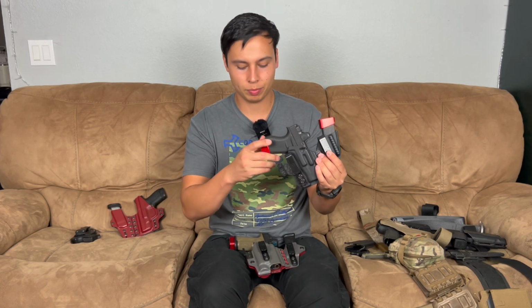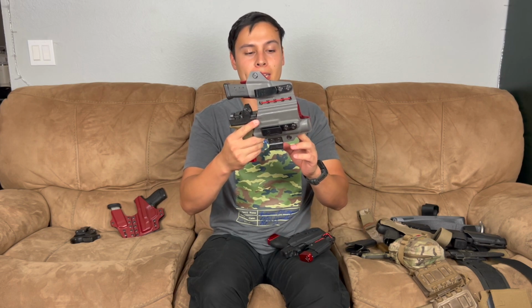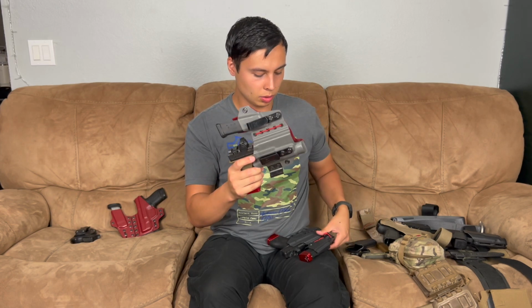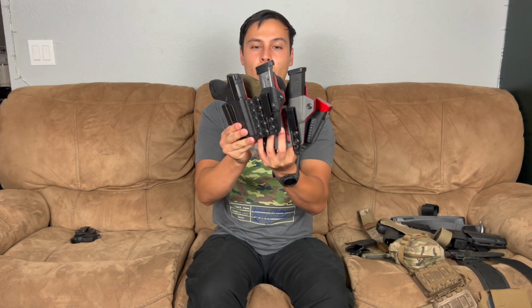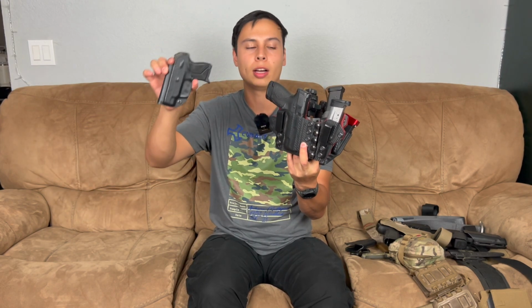Or I would like another Shadow Systems, but I want to run a Streamlight TLR7 on there because it'll be a little bit more flush. It won't stick out on here. So that's another option that I'm thinking about as well. But I don't really buy concealed carry guns too often. Since I bought this one 7 years ago, these are really the only three I have, plus this. I forgot about this one. My LCP2. I'll talk about that in a sec.